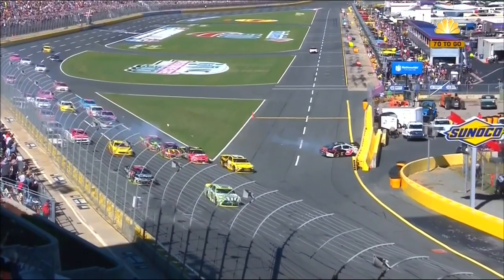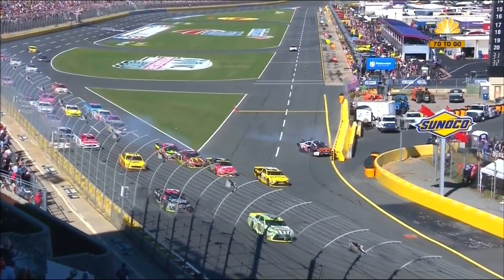With what you saw today, Austin, how confident are you heading to Kansas? I mean, there's a lot of people wrecked in the chase right now, so hopefully we can get back out there and gain a few more points, but we just got to do a lot. We got to win with the next 2 races. I'm glad he's okay today.